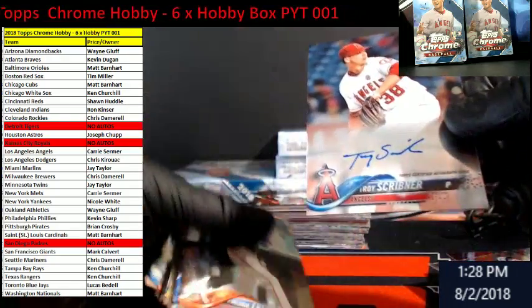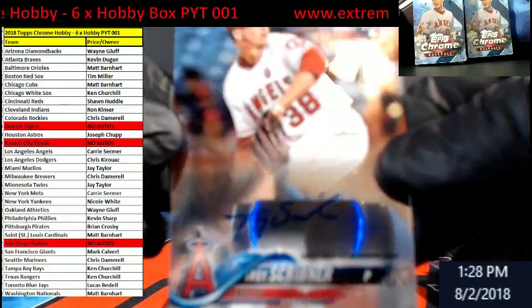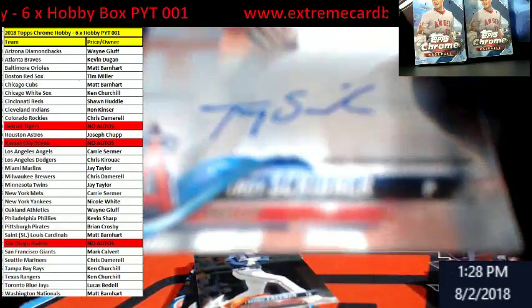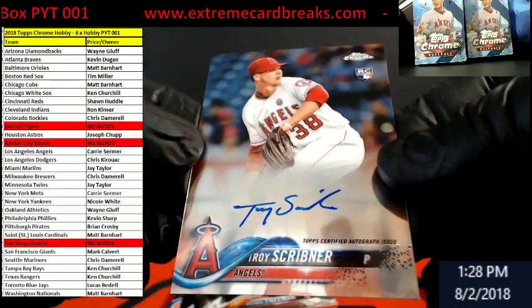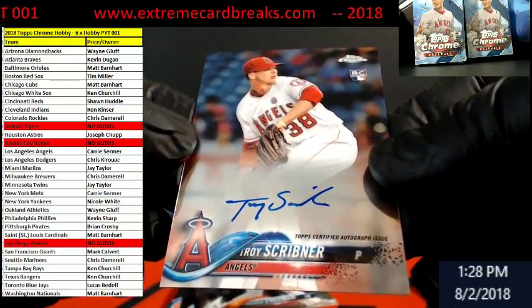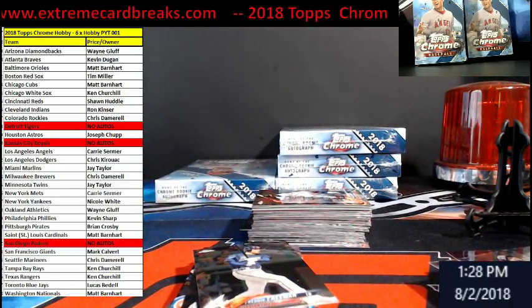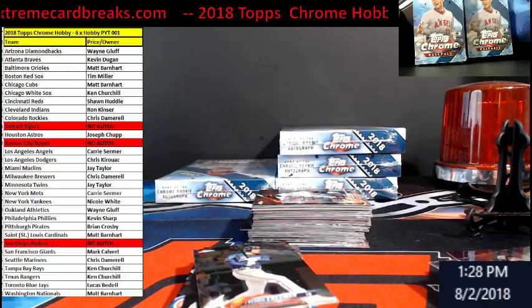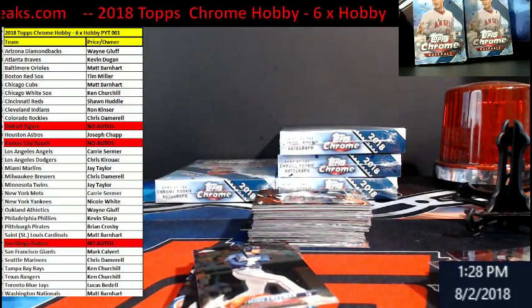There's the other guy. I saw the Angels pitcher. It got me yesterday for the Angels owner. We got Scribner. I guess I'm going to have to go like this so it doesn't reflect me. I'm telling you, him and Bridwell yesterday, I mean, every time I saw an Angels thing with a pitcher, I was like, ah! It was not the Ohtani.